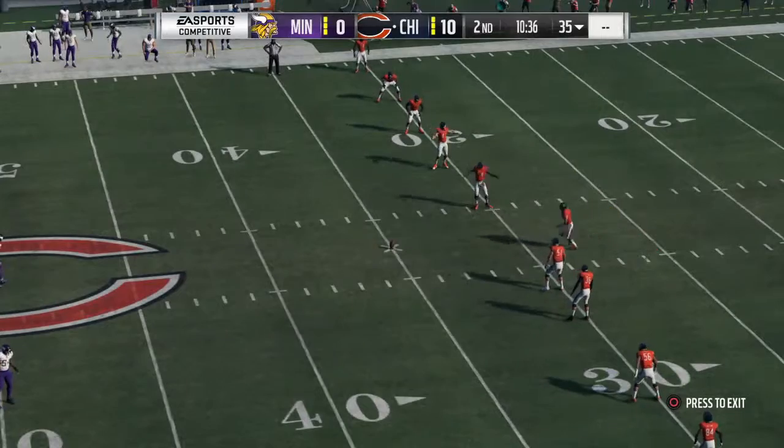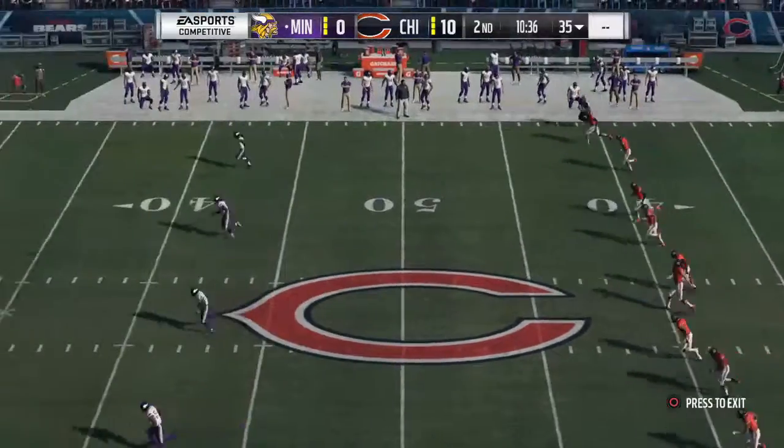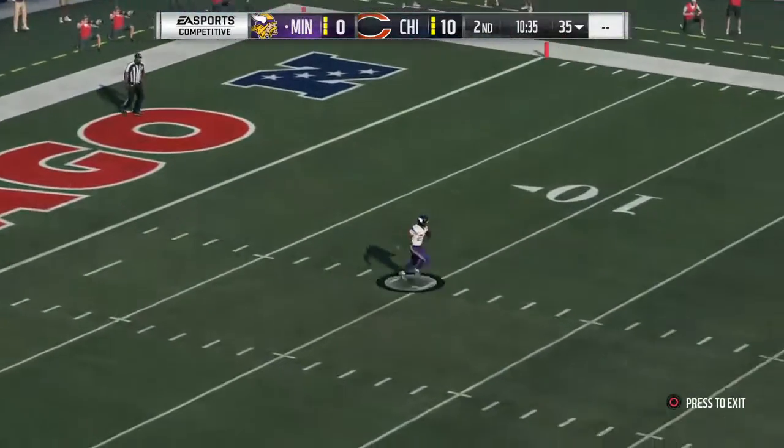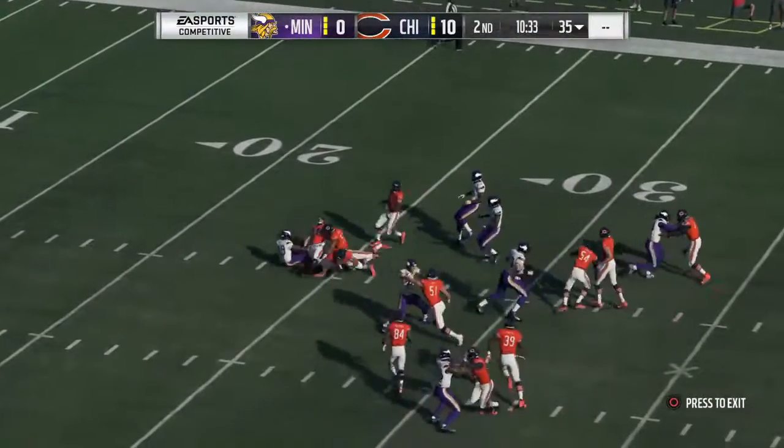The kickoff unit is out on the field, and they will send this one away. That'll be taken in the end zone. Powering forward.